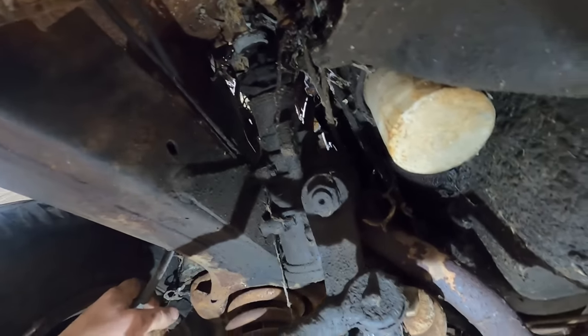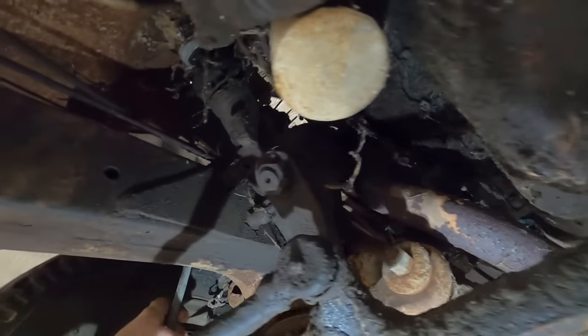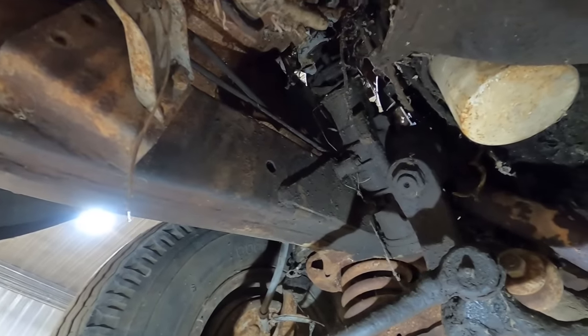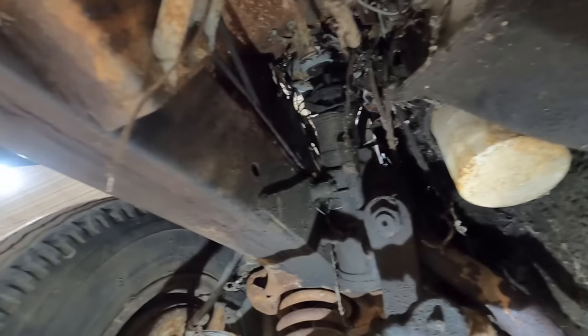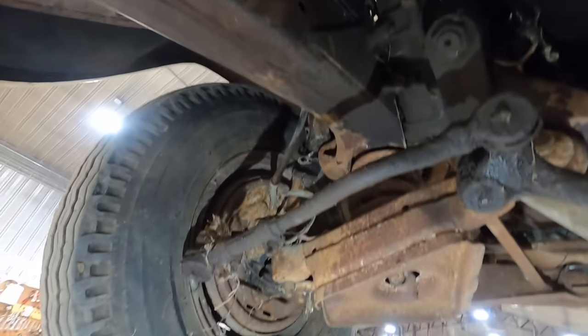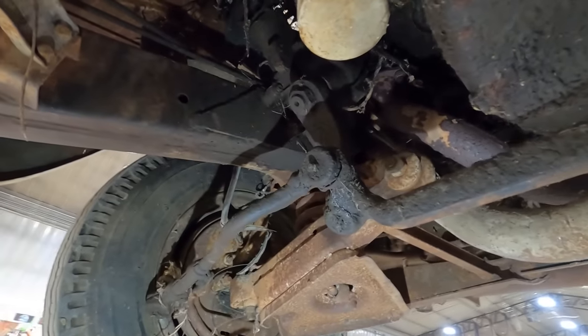Power steering, I think that's a Saginaw box. Who knows, maybe this is their own design and then they put this gusset on there and just grafted a Saginaw box, and they used something in the olden days. Comment down below if you know what front end parts are used in a Checker or what they started out as.